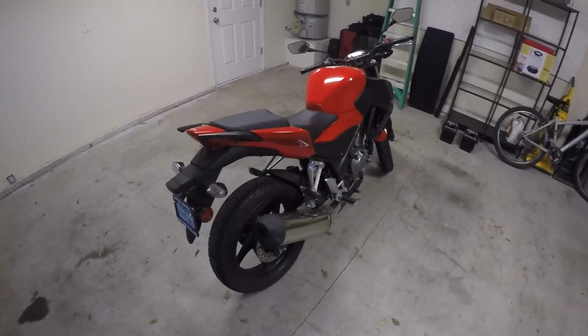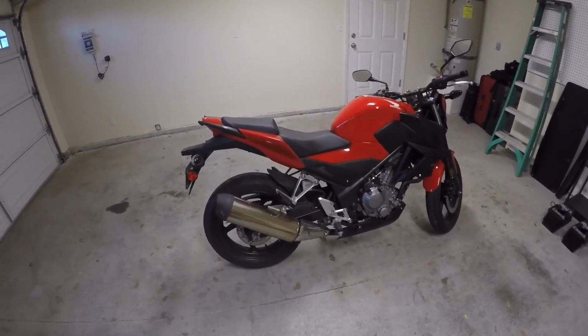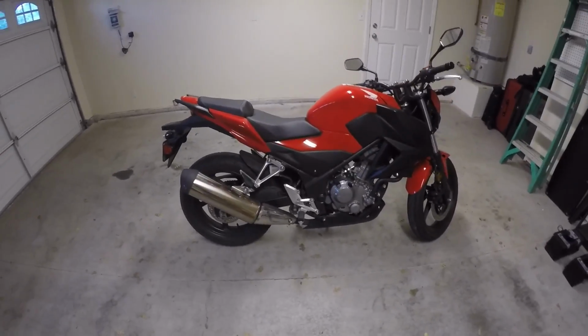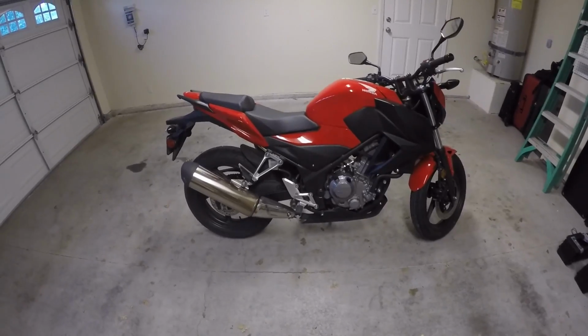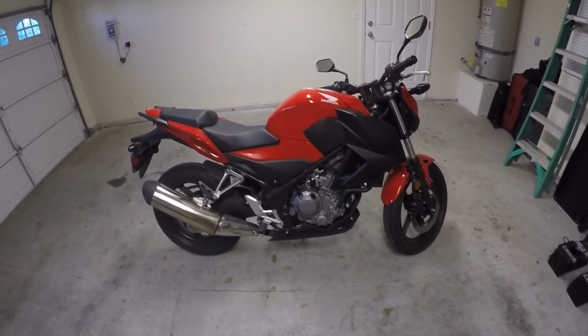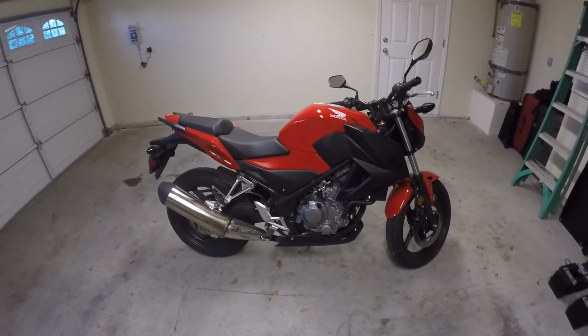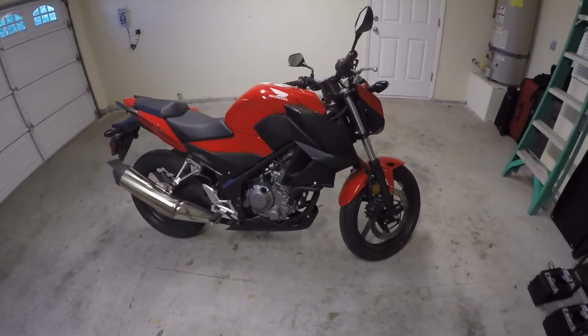The bike, as you may already know, is extremely lightweight. It's about 350 pounds, soaking wet. And because of that, the wind pushes this bike around very, very easily. There's no wind protection. However, it's a naked bike, so it's being marketed as a naked bike and sold as a naked bike. So I guess it's kind of expected. You can't really blame the bike for that.